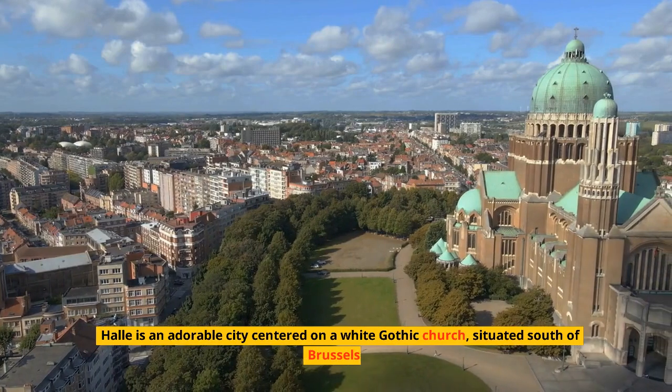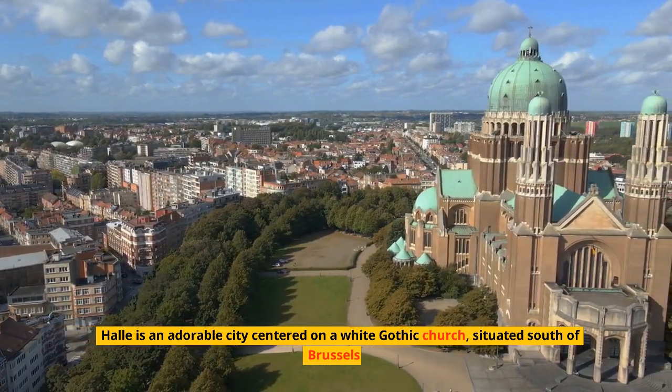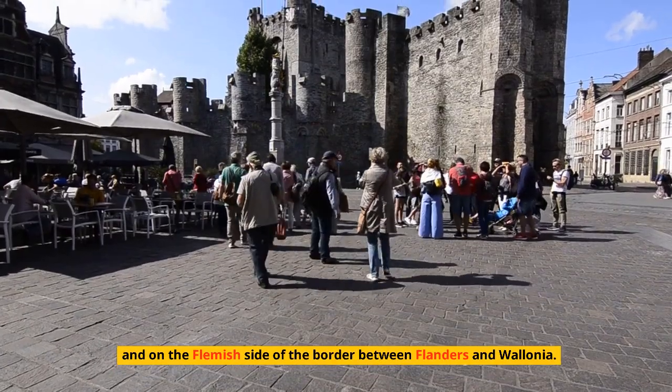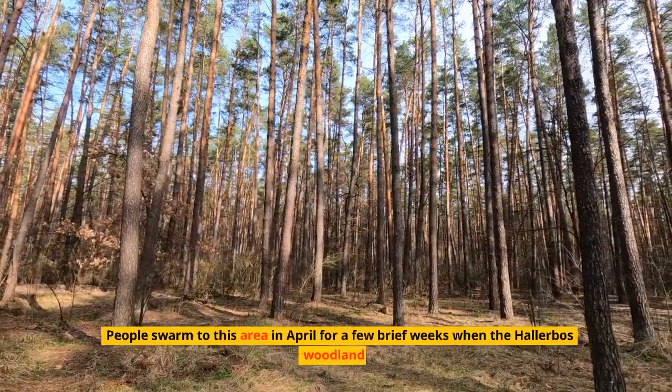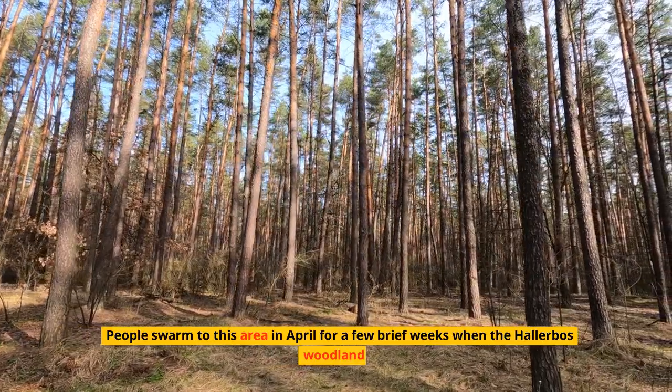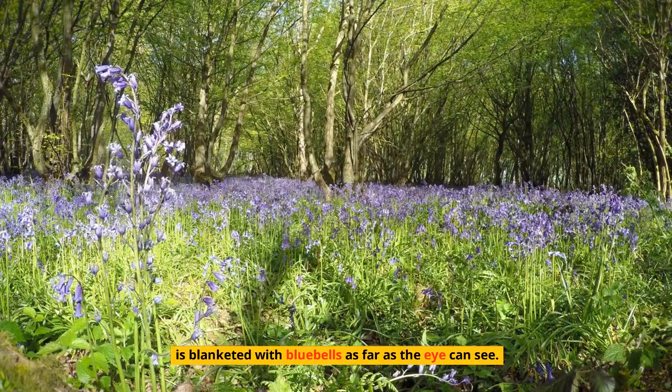Halle is an adorable city centered on a white Gothic church, situated south of Brussels, and on the Flemish side of the border between Flanders and Wallonia. People swarm to this area in April for a few brief weeks when the Hallerbos woodland is blanketed with bluebells as far as the eye can see.